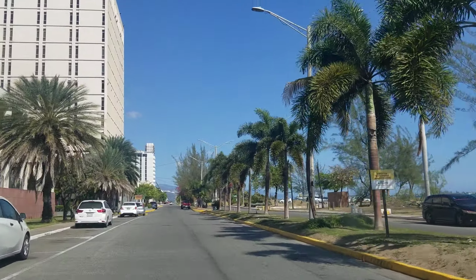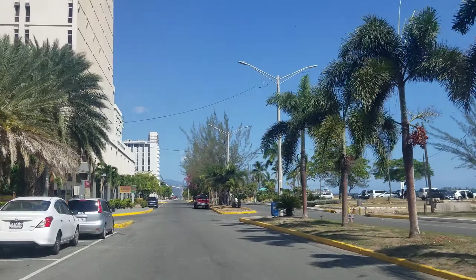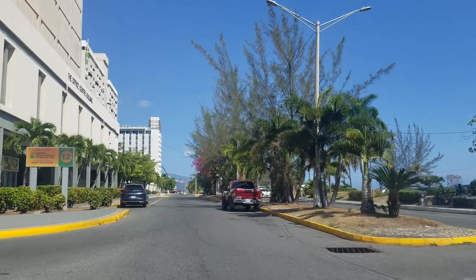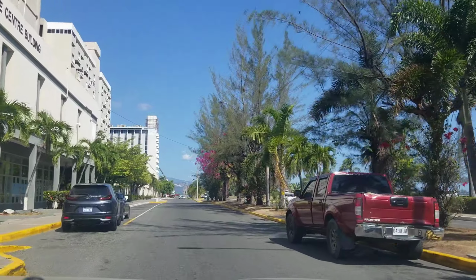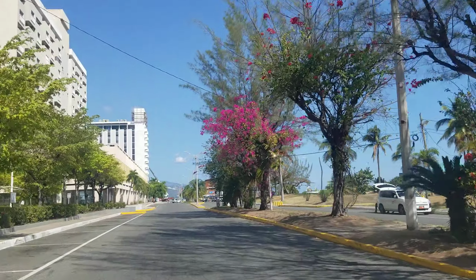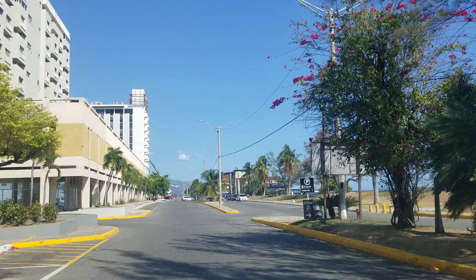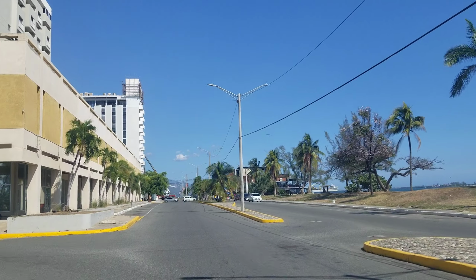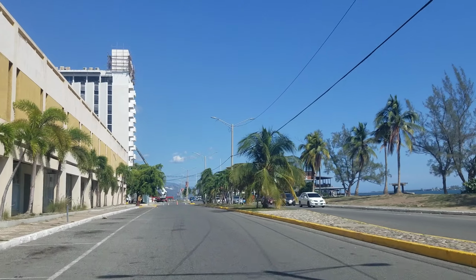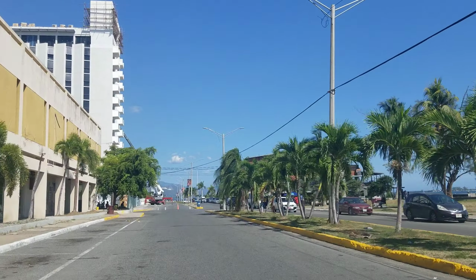Okay, this is Ocean Boulevard. On the right is the Kingston Harbor. On the left is the UDC building. Straight ahead, that white building is a hotel. Used to be the Oceana Hotel. On the left is a residential building. I'm not sure what the name of this building is. Oh, the road has been blocked off for the construction.